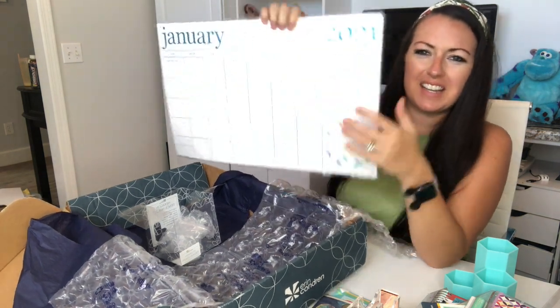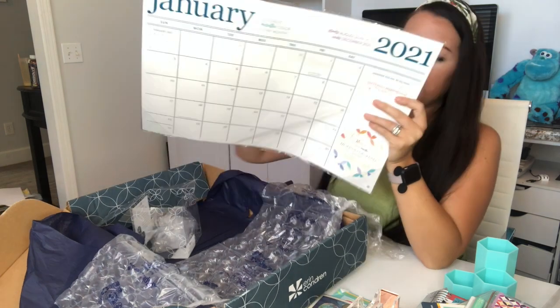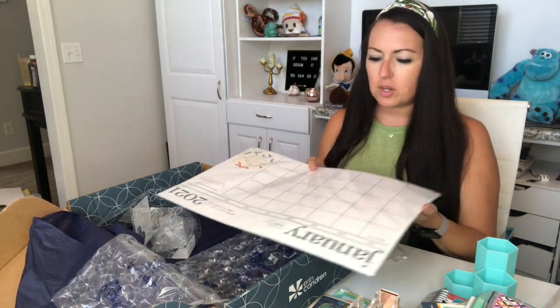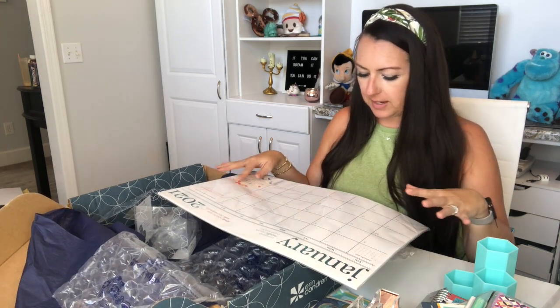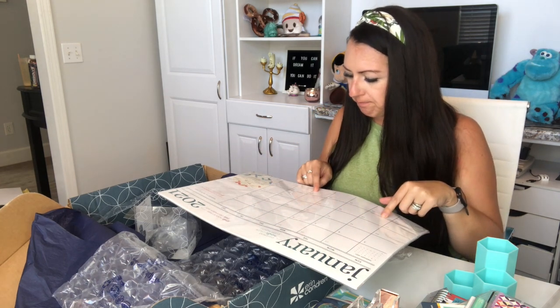Sorry, I'm reading it, but it's a big desk calendar, and I have a calendar on our fridge that's the family calendar, but I thought for my desk, it'd be so great to have this as a desk pad to work off of. Sometimes when I'm planning and I'm looking for things, it's nice to have it really laid out, and I'm noticing that the grid on it is metallic too, which is really pretty.